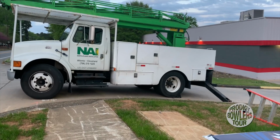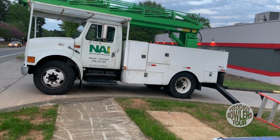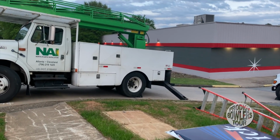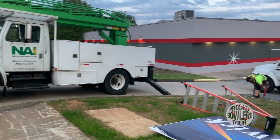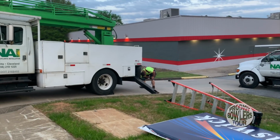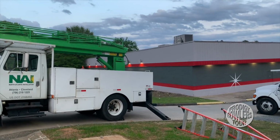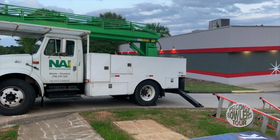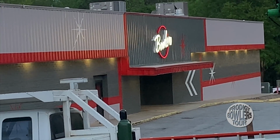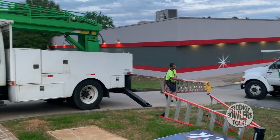Another guy who's about to get geared up, and he's going to go up the crane himself. This is a three-man job here, so I'm going to have to stand back and get out of the way. And I know they're not going to want me being in harm's way, and I don't want to be in harm's way either. Sign on the side of the bowling alley is nice and bright as darkness is falling on the outdoors here in Roswell, Georgia.